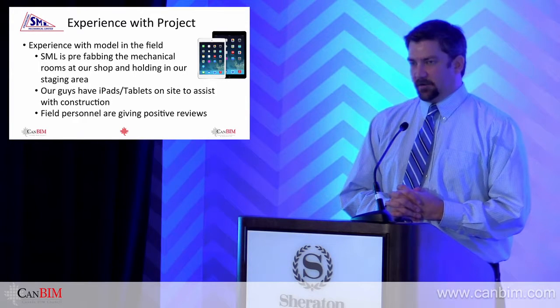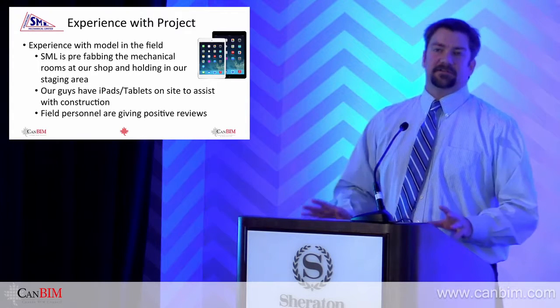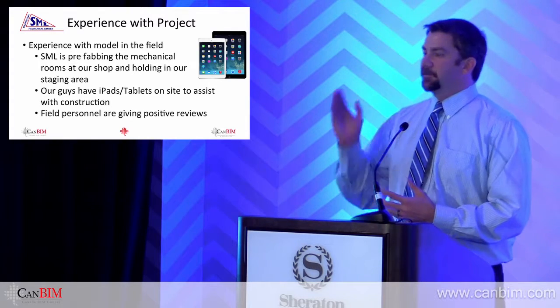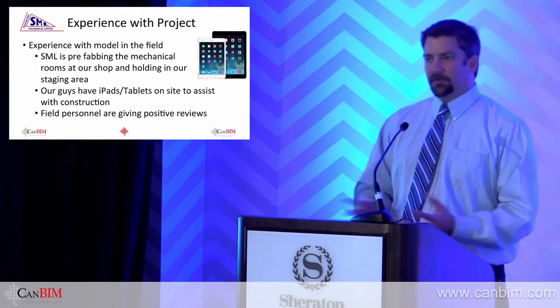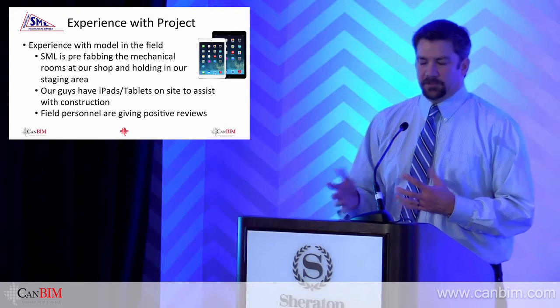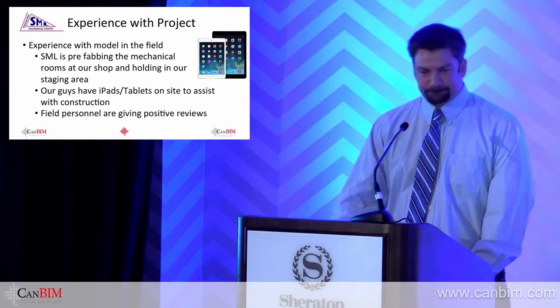Our guys on site all have iPads and tablets, and they have all given positive feedback. They can walk into a room, look it up on their iPad, and know exactly what they're installing, where they're going, and what material they need, and it's getting the coordination, which is really big. The coordination seems to be running a lot more smoothly that way.